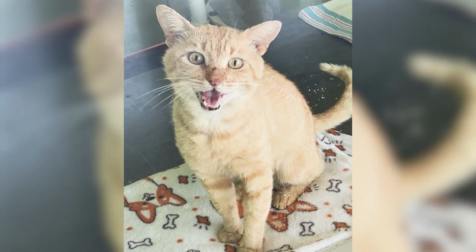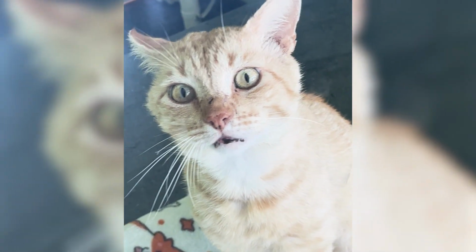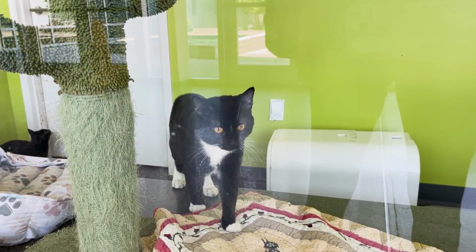I feel like Elmo has a very old soul. He seems like an old cat when you first meet him, but he's still young. And then Reggie is really sweet. He comes up to everybody. He's always so talkative, and he just wants to lay in your lap and be there the whole day.